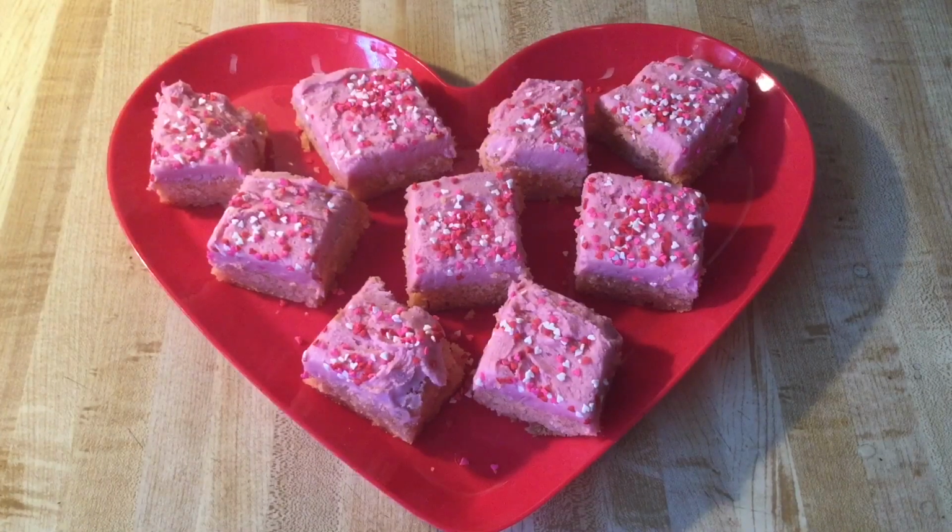Alright, my friends, there you have it. Strawberry brownies with a strawberry buttercream frosting. Don't they look delicious and pretty with the heart-shaped sprinkles on top? Alright, now it's time for the best part, the tasting. Here we go.